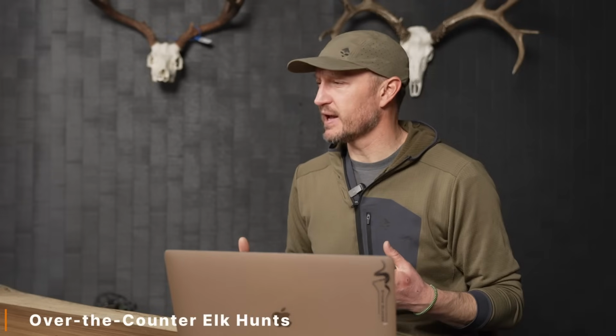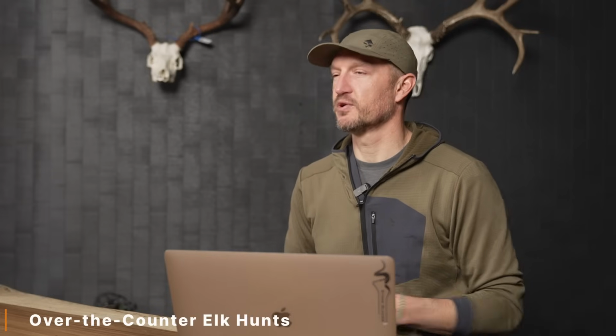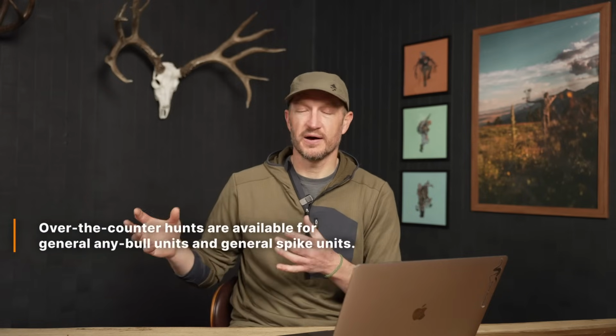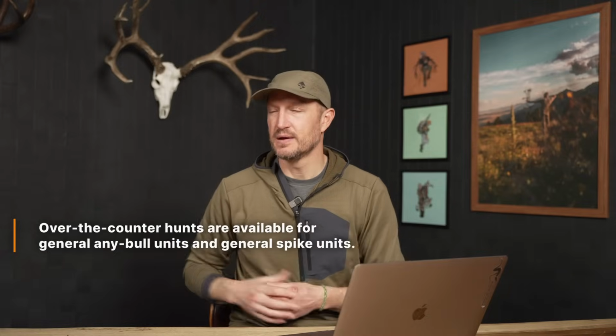I also often get asked about over-the-counter elk hunting opportunities in the state of Utah. There are over-the-counter opportunities on any bull units, which are units that are set aside where people can hunt and take any bull. Typically, those are pretty tough hunts. Normally, they fit in one of two categories: one, there aren't that many elk in those units, or two, there's a decent number of elk, but there's a lot of private land. There are a few that have decent numbers of elk and decent amounts of public land, but you really have to dig in and do your research.